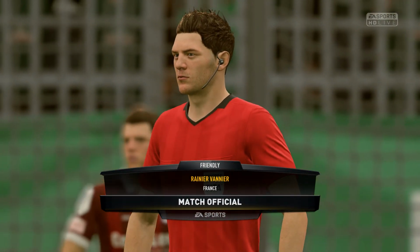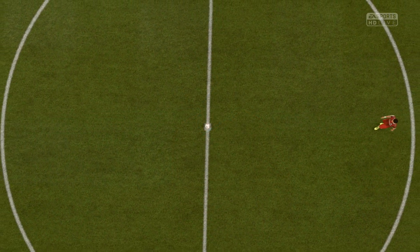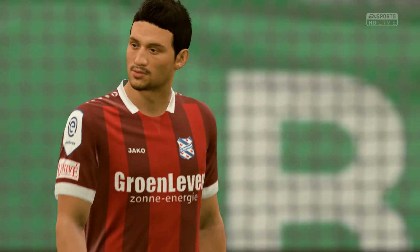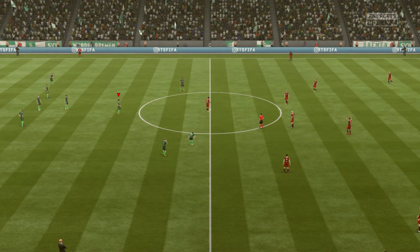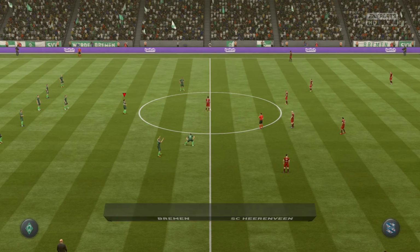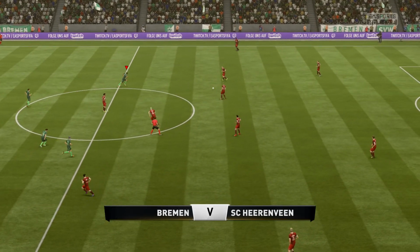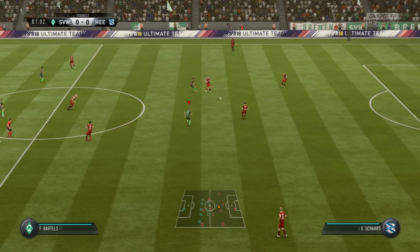Rainier Vanier is the referee today. So we start with the kickoff, and I must say, both of us up here are really looking forward to this match.